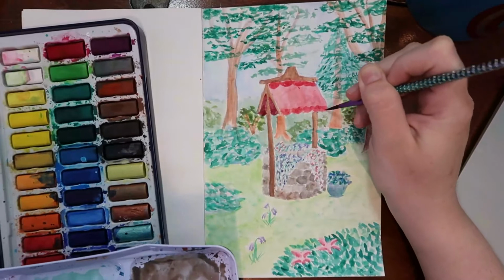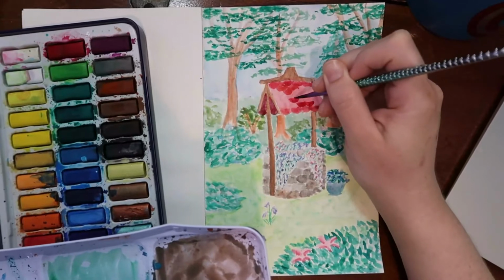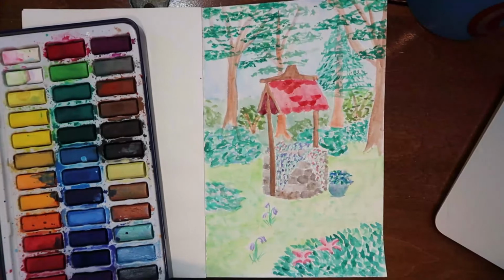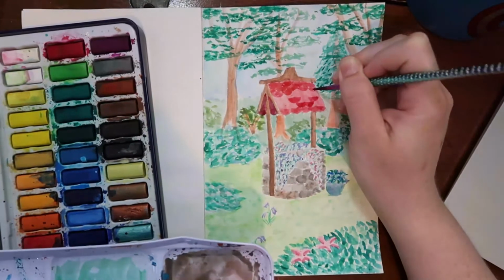I mixed some more red and white, got a little bit darker pink so that my pink flowers would stand out some more. Did the same with some of the purples, and I'm really happy with my droopy purple flowers. I still don't know of a real flower that they actually look like, but they look like a version of a real flower.